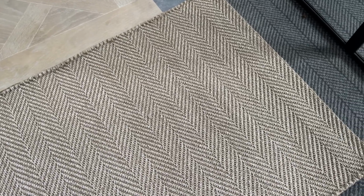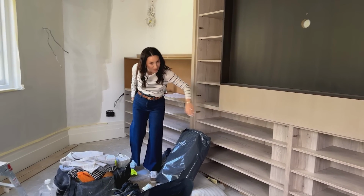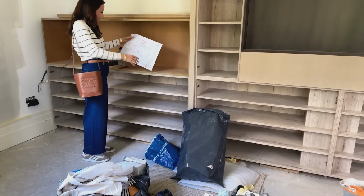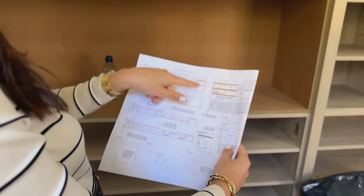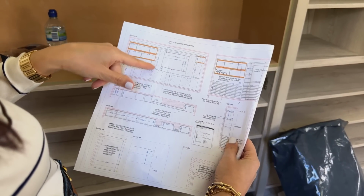The flooring, you can see the sample, so that's quite nice to see how well it tones with the joinery finish. And then if you come over this side, I can actually show you the drawing. This is the drawing that we signed off on. You can see it's got the open section there. And then on this side, this is all going to be open as well.